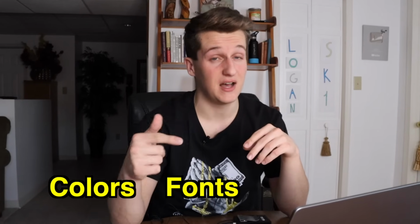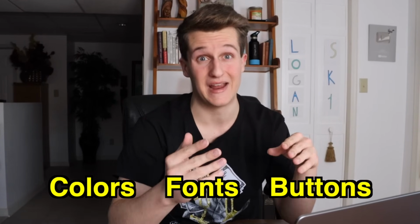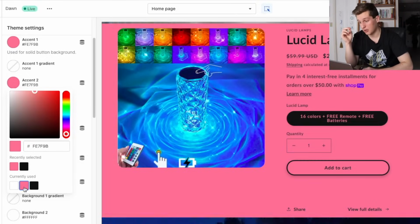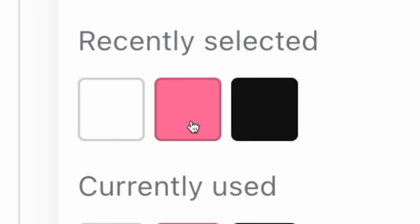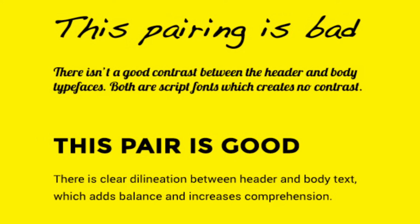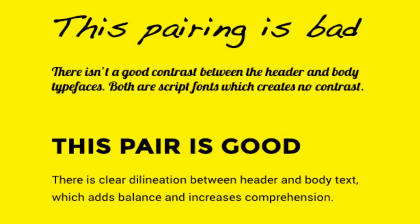But what's even more important is how your store's colors, fonts, and button shapes express your brand. The basic rules to follow are white is king. If you're not 100% sure your site should have a certain background color, always go with white. Try to never use more than 2 colors besides the background, like how mine is black and pink plus the white background.